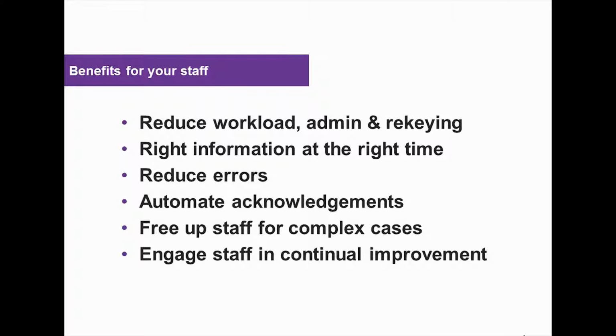What about the staff? Well, from the staff perspective, it's about reducing workload. It's about reducing basic admin tasks and rekeying of data and double data entry. It's about getting the right information at the right time to enable things to be processed the first time we handle them, rather than lots and lots of correspondence with customers and phone calls.